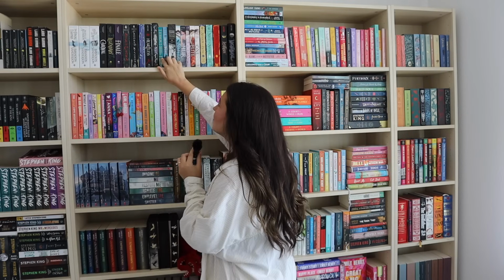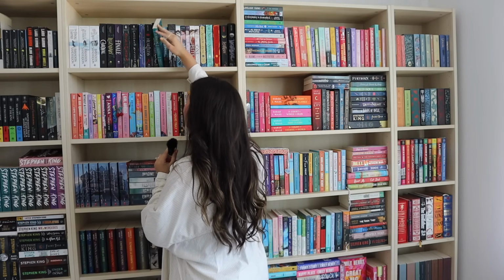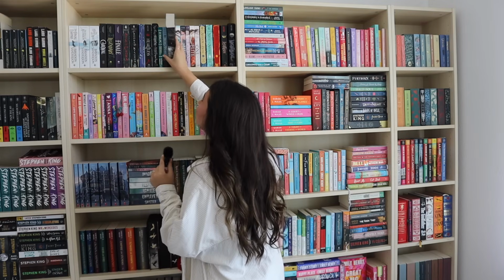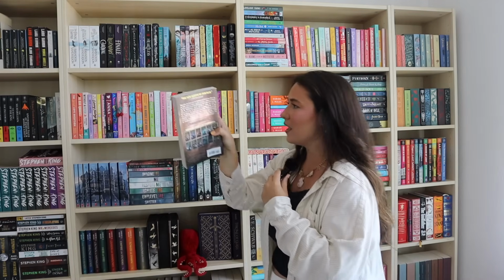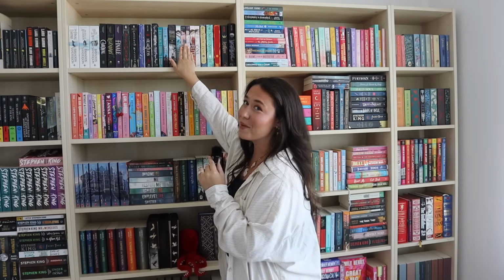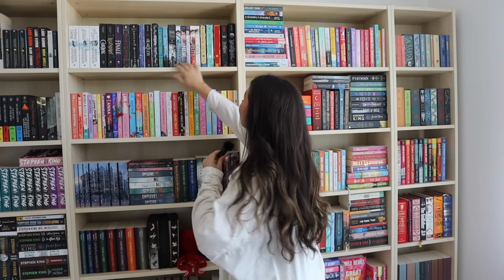Then we have some more fantasy stuff. I have J.K. Rowling's The Crimes of Grindelwald. Oh yeah, this is a screenplay, which is crazy. And then this is the only book I have in the Mortal Instruments series. It's called like the Shadowhunters World, I think. There's so many books in this series, but I only have this one. Then next to that, this is actually a romance series, but I don't love the covers, so I kind of put them on top. Yeah, that's the Selection series.